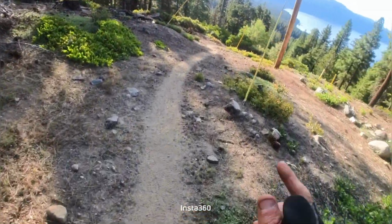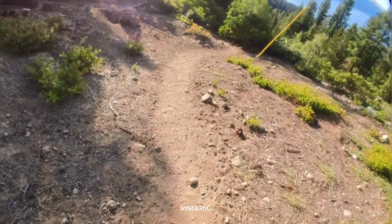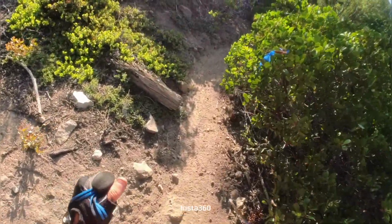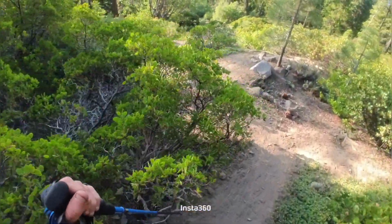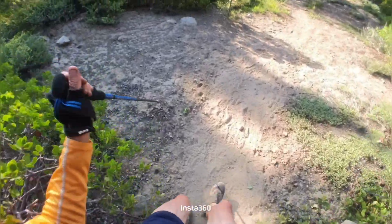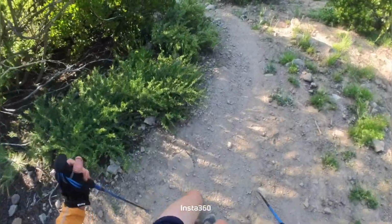All right, that is it. That's the drop off. So I'm gonna get mentally ready. It's got to be the drop off. I mean, I know I'm really close to it because my watch said so. Nope, it's still farther up. Should have taken my long sleeve off before I descended.